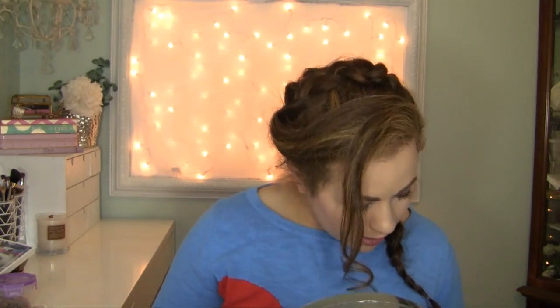Okay, last two things are from Bath & Body Works. So there's been quite a bit of confusion about Bath & Body Works on my part. I was wondering about cruelty-free status and all that stuff. But they were kind enough to talk to me and let me investigate further and really grill them and find out about them. So Bath & Body Works doesn't test, I'm happy to say that. And their parent company does not test.